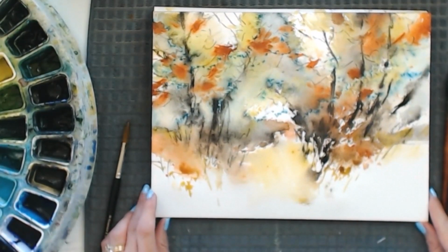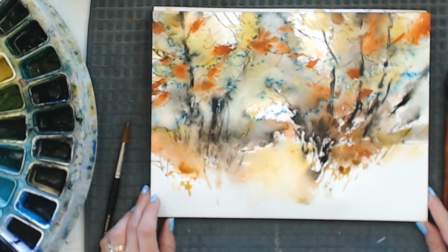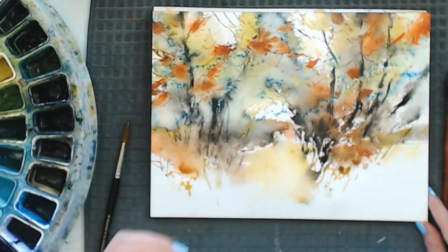I like the liveliness of this. It's interesting because I also feel like with the addition of so much orange, this particular version is moving me towards fall, which will be here before we know it.